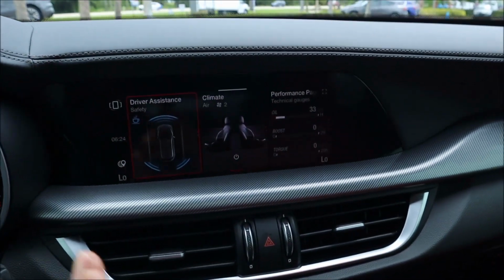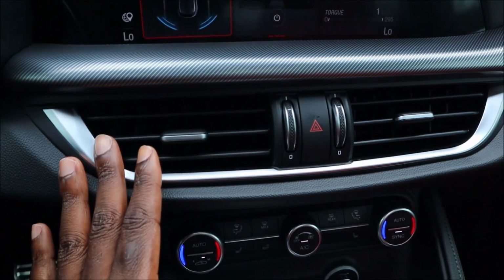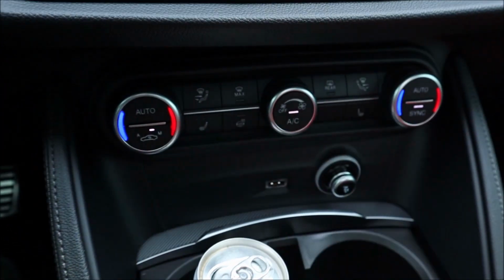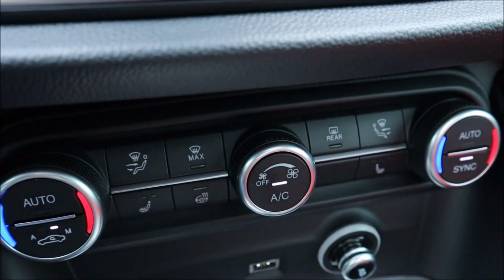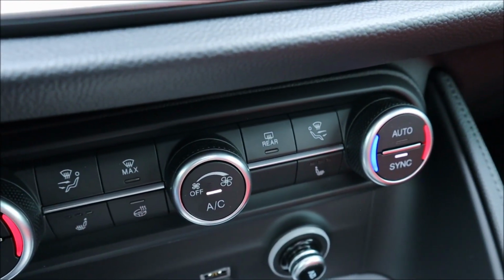It's just that it's not getting the new stuff. Then you have the HVAC vents here. Hazard button. You have your dual zone climate control here with the heated seats and the heated steering wheel. So you guys can see it there. All right, so we have that per usual.